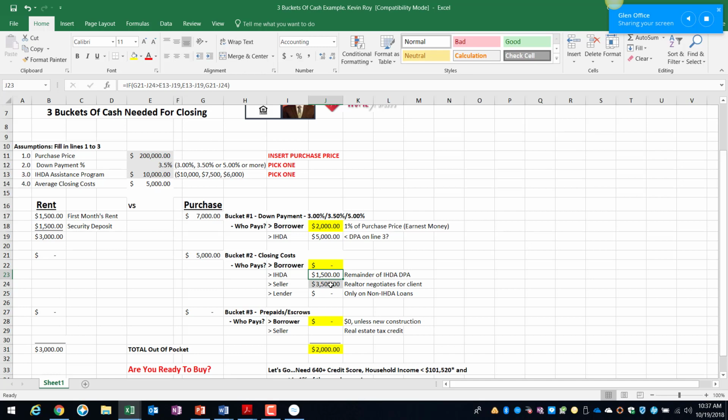Bucket one was down payment, was $7,000. How much did our client come up with in bucket one? $2,000 or 1%. And if you guys are really cool and smart about it, what if you guys put that $2,000 in as your earnest money in the initial contract? How much would the client then have to come to closing with, say, 30 or 45 days later? Zero. Because they put their 1% in up front as earnest money.